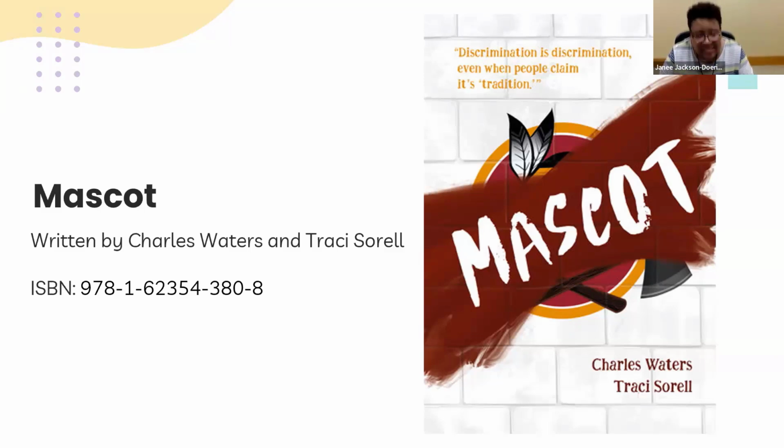This is called Mascot. This is written by Charles Waters and Tracy Sorrell. If you know Tracy Sorrell, she wrote the picture books We Are Still Here and We Are Grateful. She wrote those 2 picture books. So now she's teaming up with Charles Waters for this novel in verse. And this did receive a starred review in Kirkus.